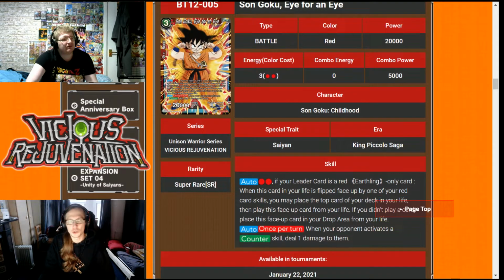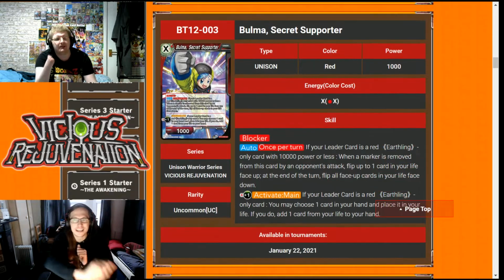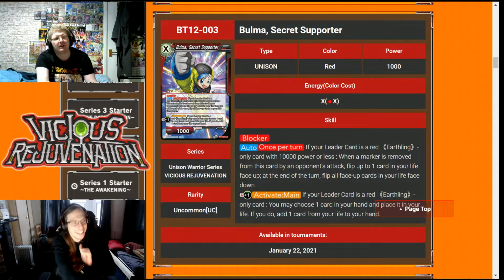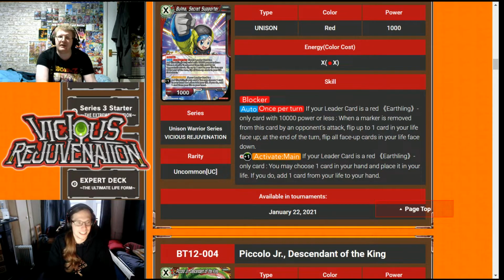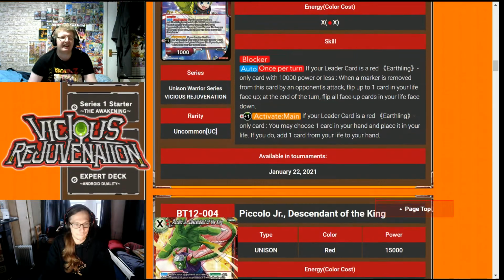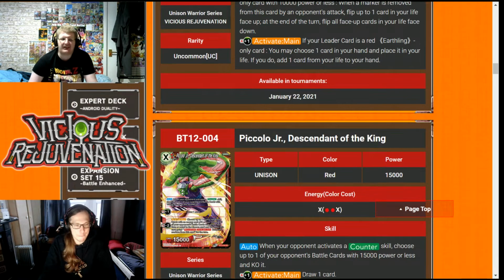Or when you go for the game and they want to use, what's its face? Dormant Potential. Yeah, and as you mentioned, then you play a second one. And you look at Bulma and stuff like that, where you flip the cards face down, but you can flip them up, and so if you hit the Goku, you can just play it. Yeah, and that's just off of one Unison, right? Yeah, that's so good.